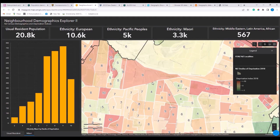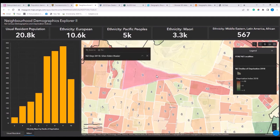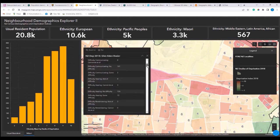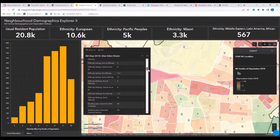And if I click on this SA1 here, there is also a pop-up with the other 2018 variables from census. So again, this is a really, really awesome tool that does visualize the deprivation index.